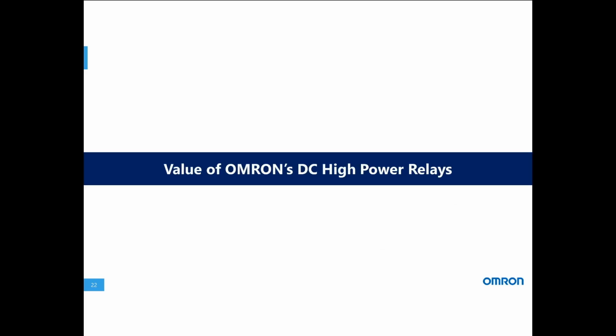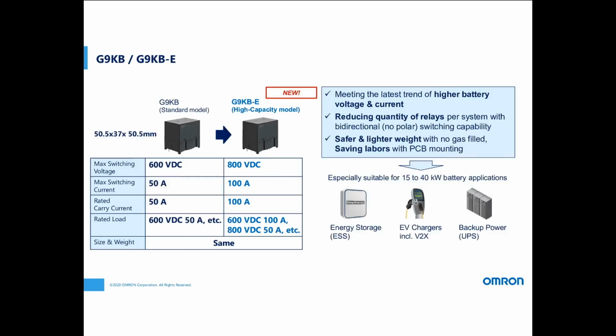So going into, as I did with the AC side, I'd like to share just a few more, a bit more of the value of a couple of the DC high power relays that I just mentioned. The first is the G9KB series, which is our highest rated PCB mountable DC relay. We have both a standard and a newly released this year high capacity version available, improving the max voltage and max switching current from the standard previous version.